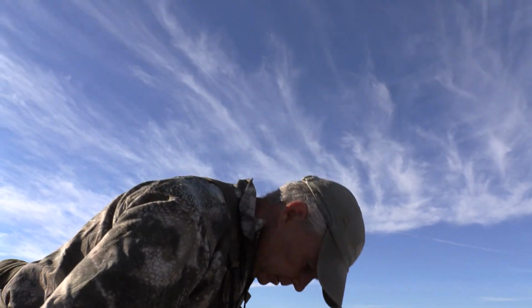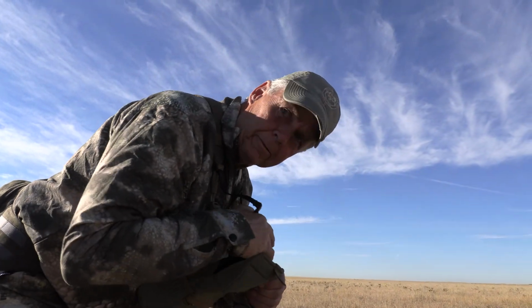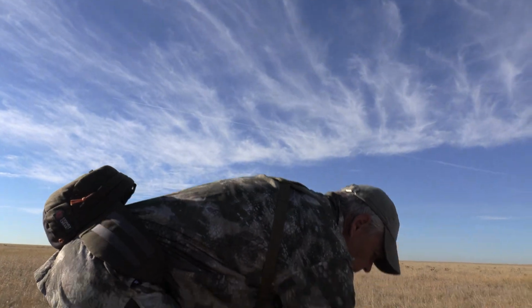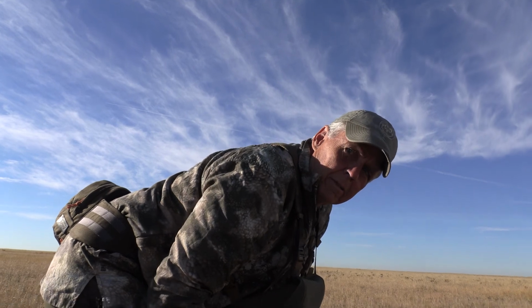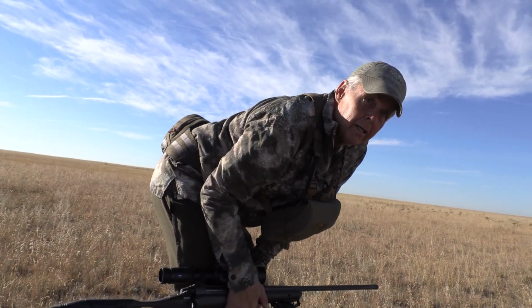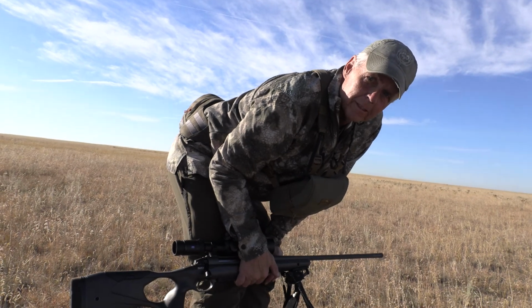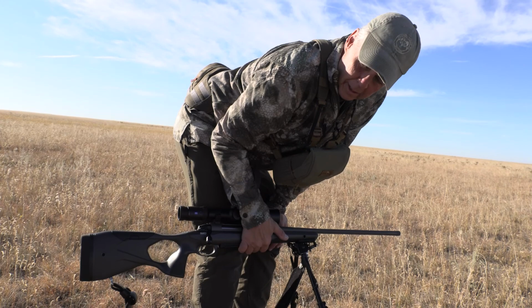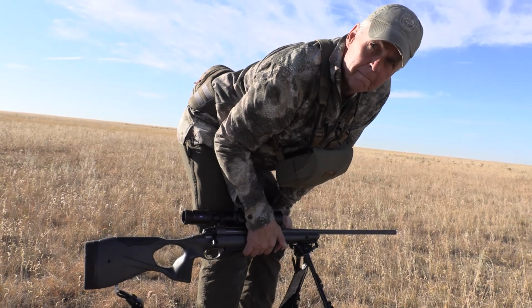Perfectly straight out there, so when we get to that ridge, we'll probably be in range. Shooting this Sako S20 in 6.5 PRC, and I know I killed an elk last year at 576 with it, so I think if we can get within 400 or 500 yards of those antelope, we should be where we need to be.